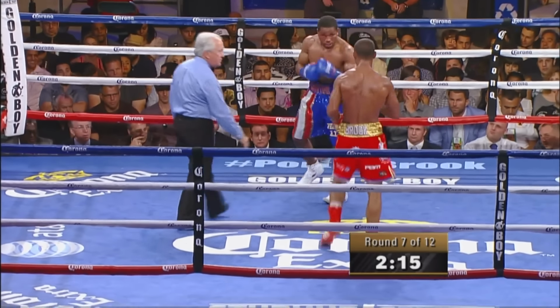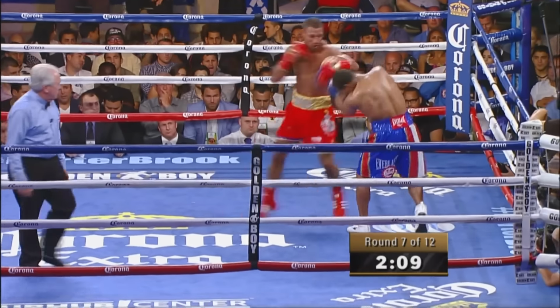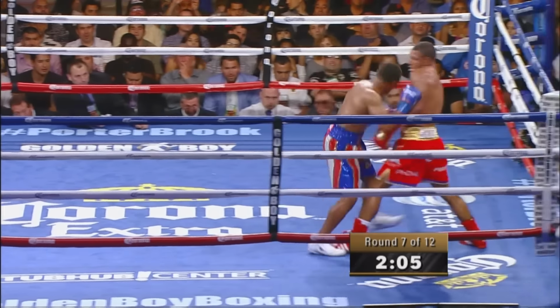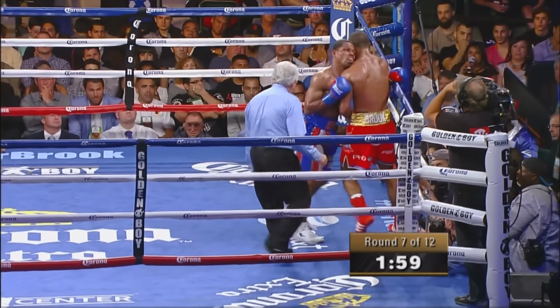You know, Brook really started the round well here, a couple of solid shots. And then again, forced right onto the defensive. But this is good. I like the fact he's on the front foot a lot more often now. Oh, good shot. That really was. Wicked left hook from Porter. No wonder Brook's hanging on here.